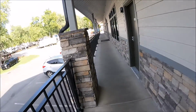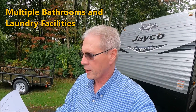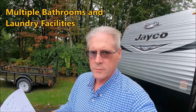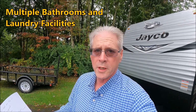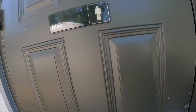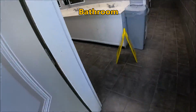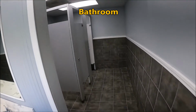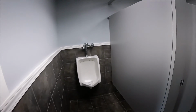Very nice. Now this campground is pretty large, so they do have more than one bathroom. There's multiple bathrooms in the various sections of the campground, and the bathrooms look clean, and the laundry facilities were really nice, so check it out. Coming in. Get a quick shot of this.